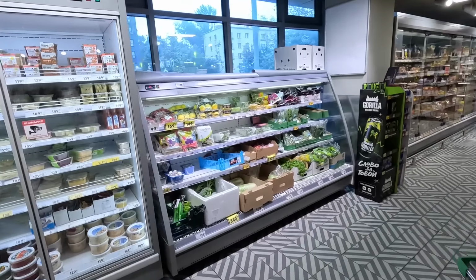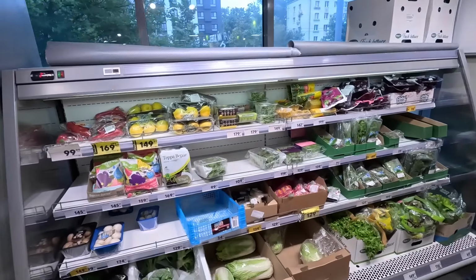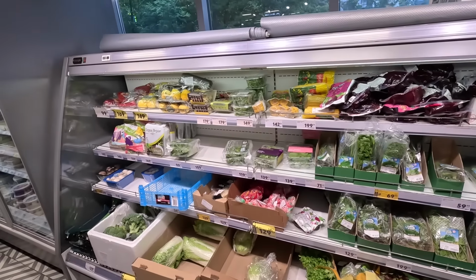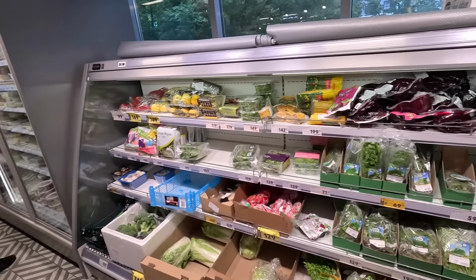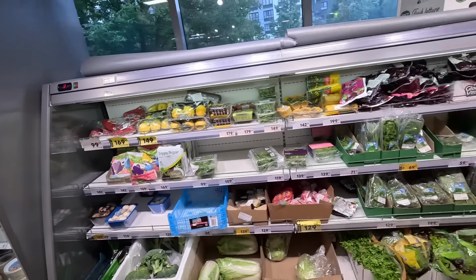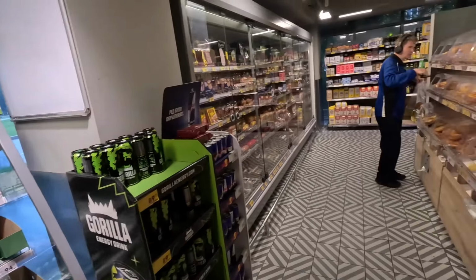Okay, moving on. I actually need some spring onions, but I don't see any. Maybe I'll need to go to Perekrestok afterwards. I fancy some tuna pasta with spring onions.